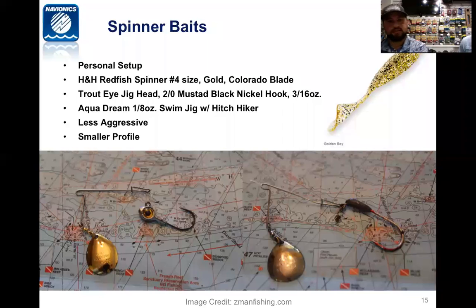In certain situations, I'll also use the Aqua Dream 1/8 ounce swim jig with the hitchhiker for weedless situations where I'm not looking to get hung up every time. I just think the way I have my setup, it's a smaller profile. It's less aggressive. I think the fish have a lot easier time actually just getting the whole bait instead of getting after one large spoon or spinner blade that's on there. Again, just a mental thing, just a little tip or trick that might help you out.